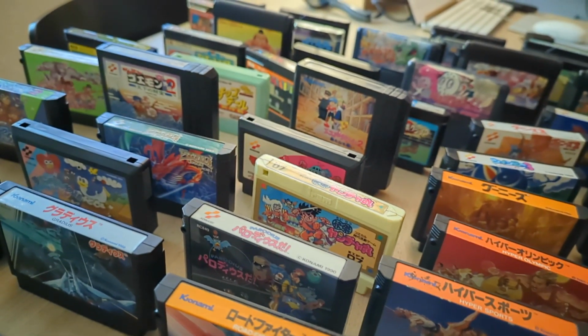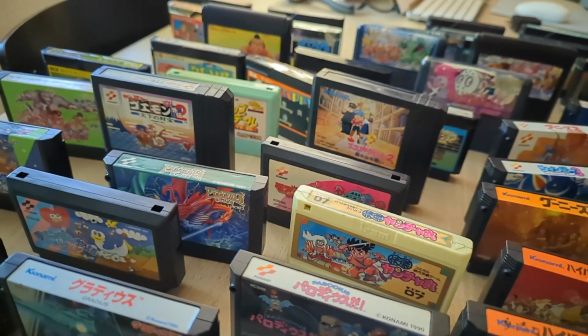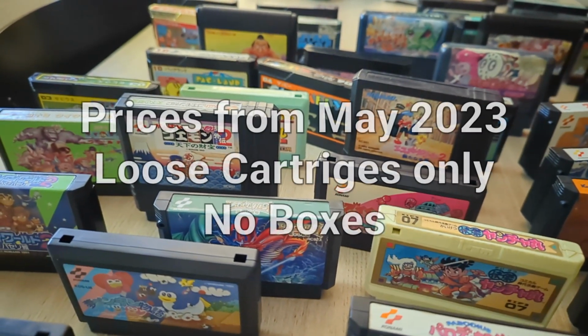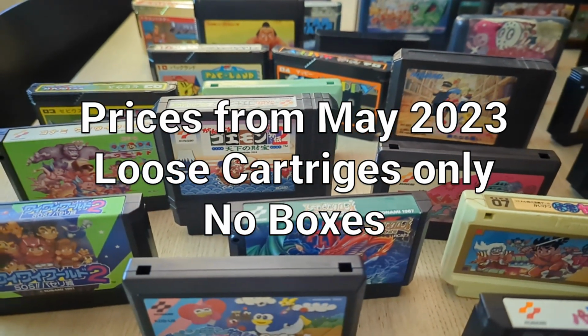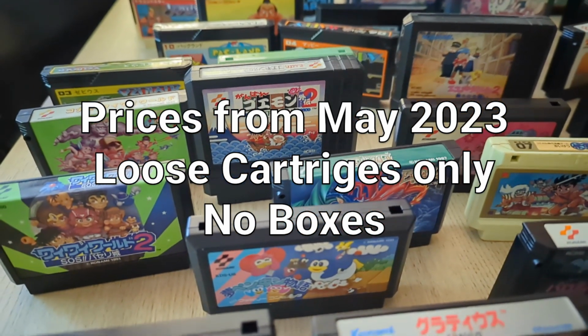I'm going to tell you about 5 8-bit Nintendo games on cartridge and 5 16-bit Nintendo games that many collectors would love to have sitting in their video game collection. All of the prices that I'm talking about were from May 2023 for loose cartridges, and that means no box, no manual. But that's how I roll and how I collect.